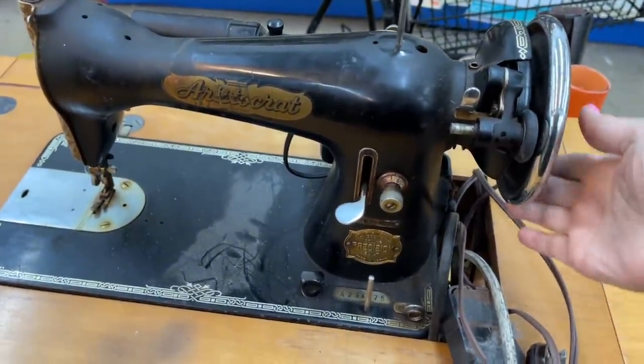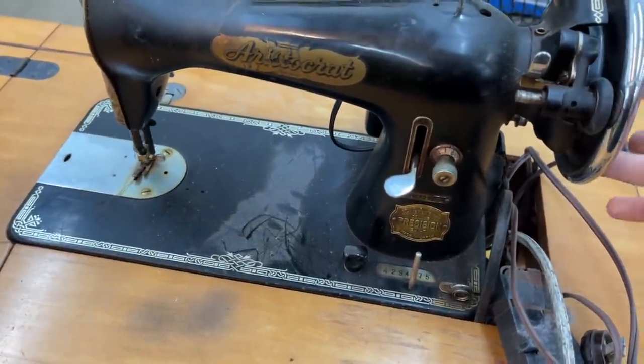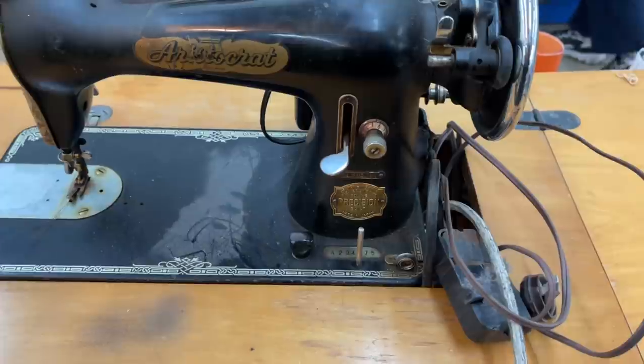Now, the hand wheel was really smooth. I was really shocked that it was. The needle went up and down nice and smooth, but I don't need one, so I left it, and I forgot to even look for a price.